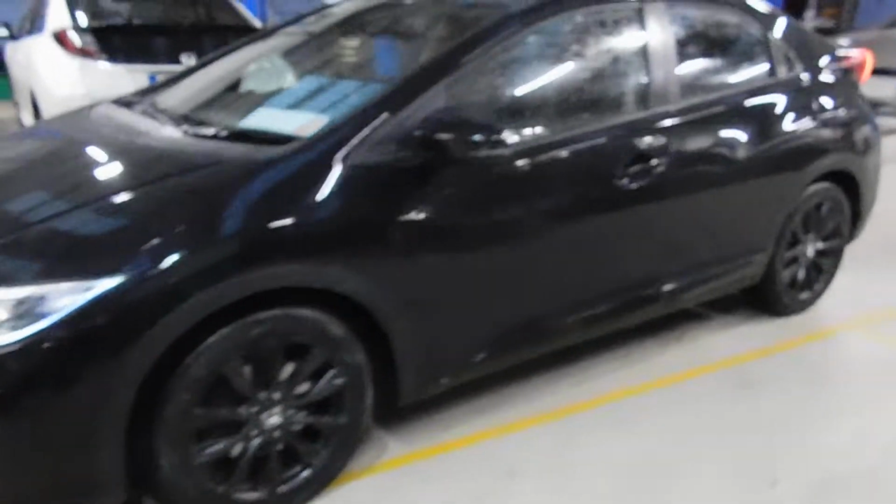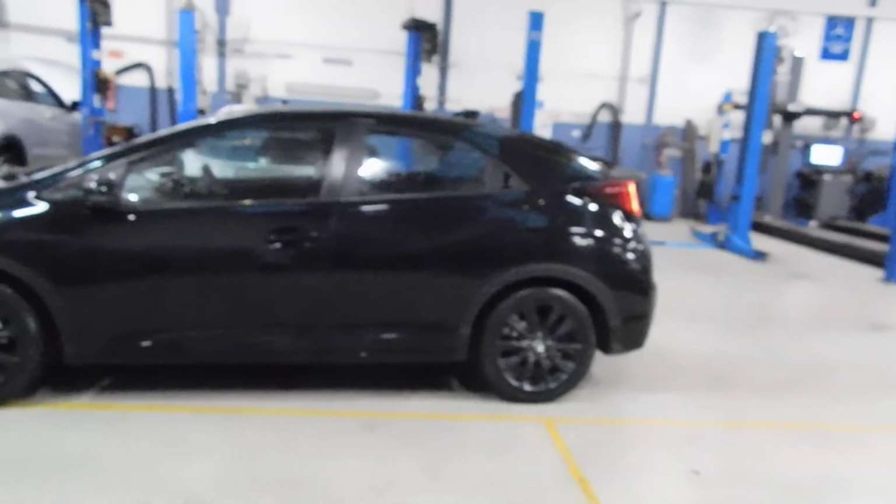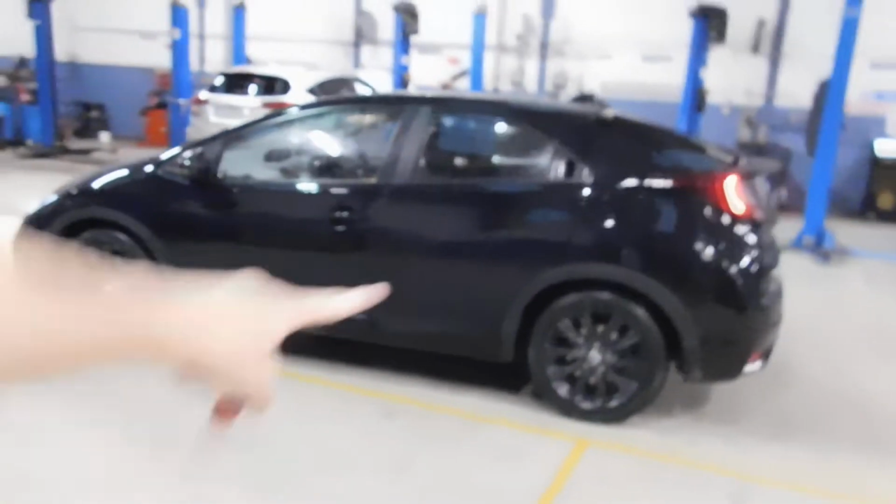I'm just going to wipe that lens again. Those neon wheels, they're really nice, especially on black. So I love the way that car, the whole theme of black, comes together very well overall. So if you're looking for a Honda Civic, definitely consider that.